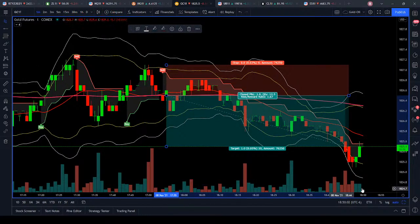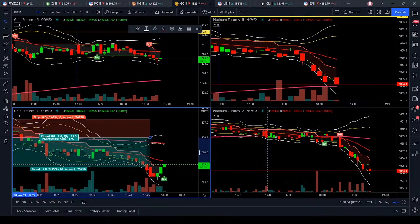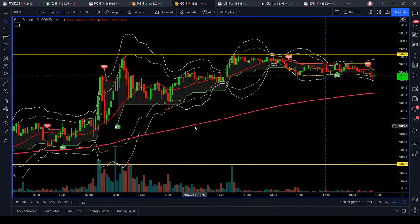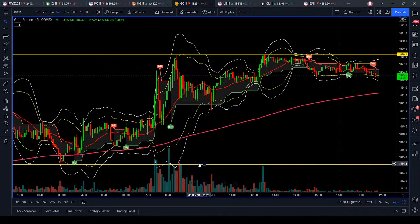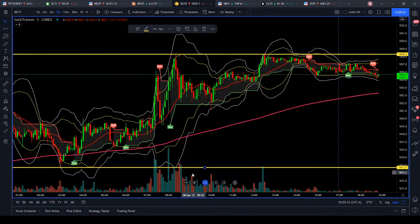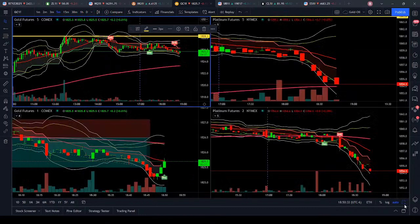Use this gold thorn today. Had about, let's see, 15 point range. See this big up and down move here, right around 8:30 Eastern this morning. It's just the big move of the day.